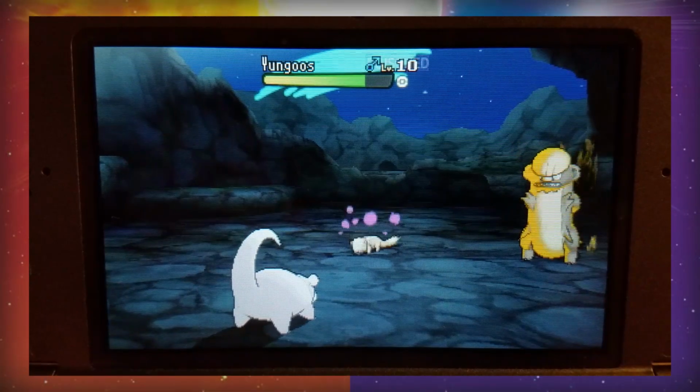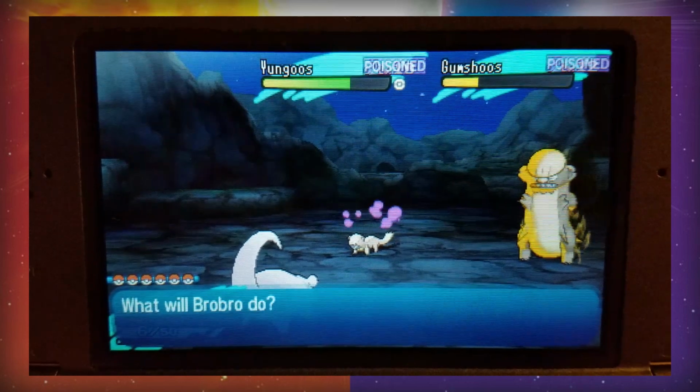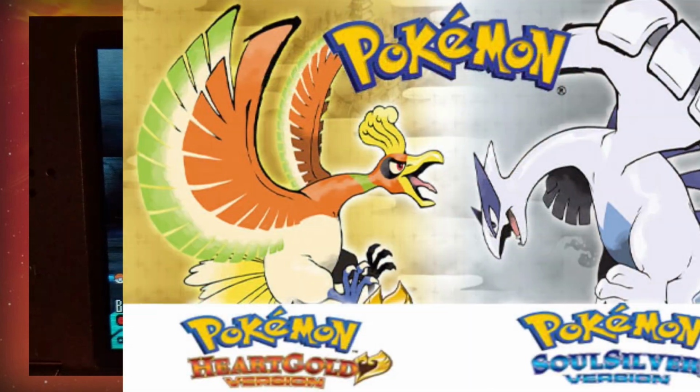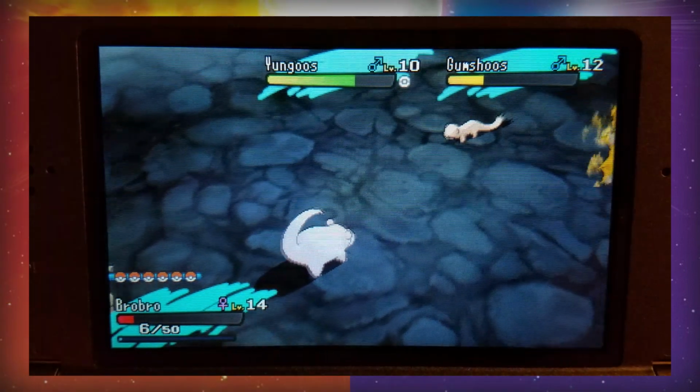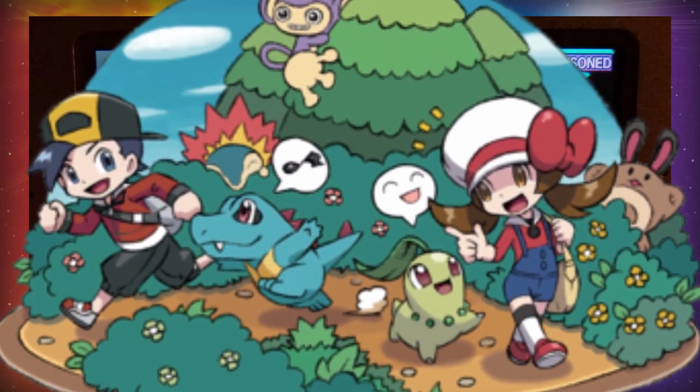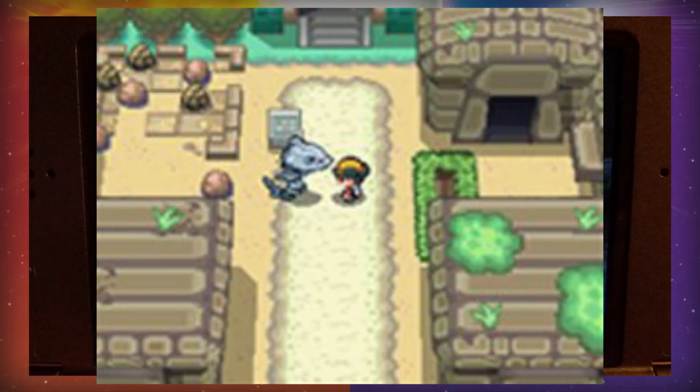Apparently, there was something cut from Pokemon Sun and Moon that everybody wanted. A feature that was in Pokemon Heart Gold and Soul Silver. An amazing feature, and that was the fact that Pokemon could walk behind you. Every Pokemon you could get in that game could follow you if it was your lead Pokemon.